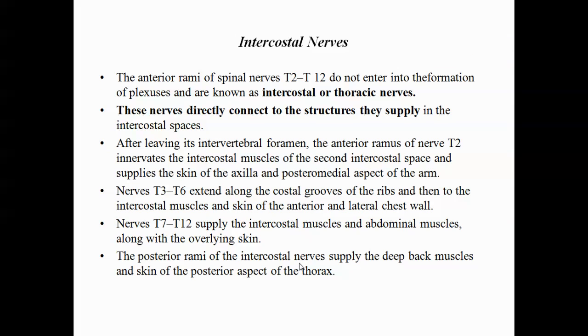So there is another one called the intercostal nerves. From the name itself, you can understand about the intercostal nerves. The anterior rami of spinal nerves T2 to T12 do not enter into the formation of a plexus. They do not form a plexus, so they are called the intercostal or the thoracic nerves. These nerves directly connect to the structures they supply in the intercostal spaces. So this will leave the intervertebral foramen, and after it leaves, the anterior ramus of nerve T2 innervates the intercostal muscles of the second intercostal space.